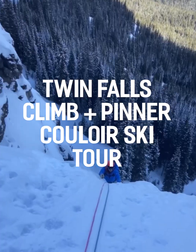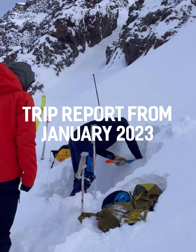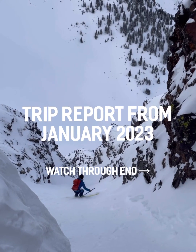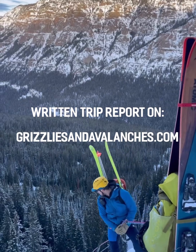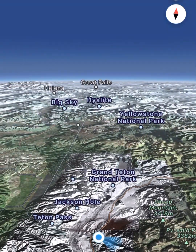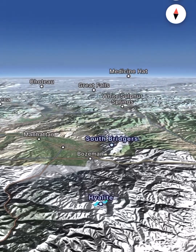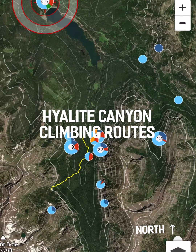In January, Connor and I drove up from Jackson to Bozeman to meet with Xavier, coming in from Bend to do a little Hyalite ice climbing and ski touring. Connor and I hadn't ice climbed before, so we spent day one learning the ropes on some WI 2s, 3s, and 4s. Hyalite Canyon is just south of Bozeman. It features the most concentrated natural ice routes in the lower 48, so it's a great place to get started.